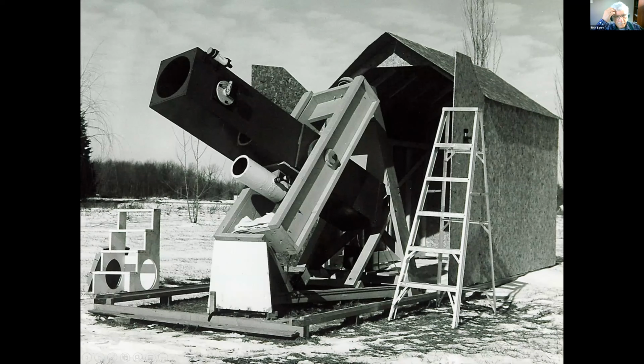And this was a 6-inch telescope that I was also doing photography with.